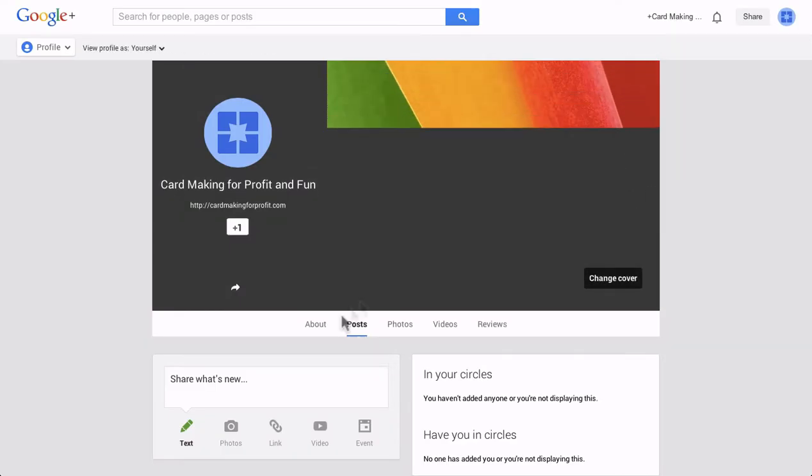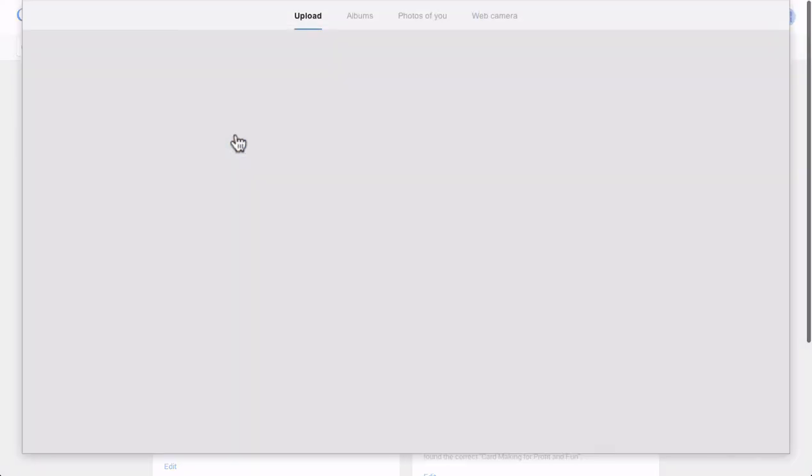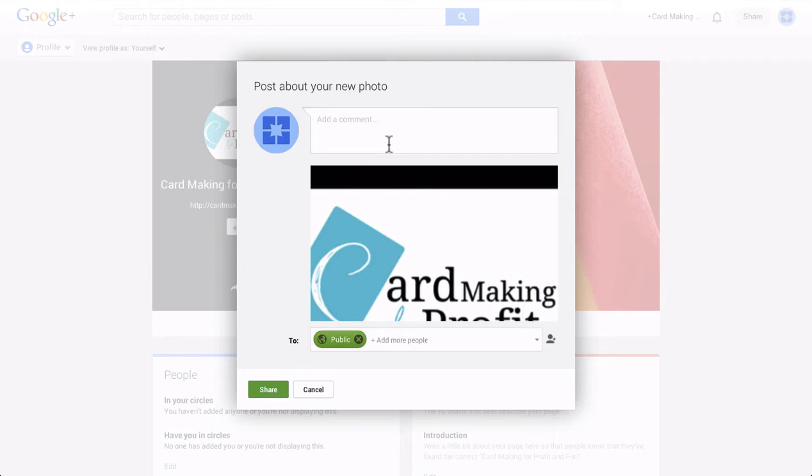Okay, so the next step is setting up our profile picture. Now the stock standard size is 250 by 250 for your profile picture. However, Google does actually resize, so if you do put something that's a little bit bigger in here, it doesn't matter so much, it'll resize. So we're going to click on that, select a file, add our profile picture, and then you can add a comment in here. So, hey, saying, you know, card making.